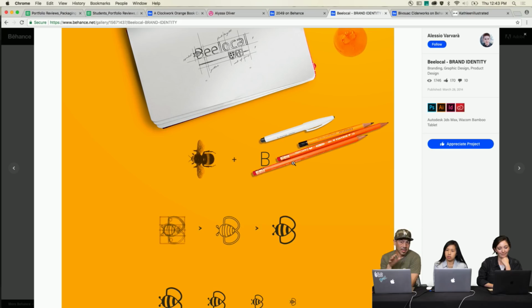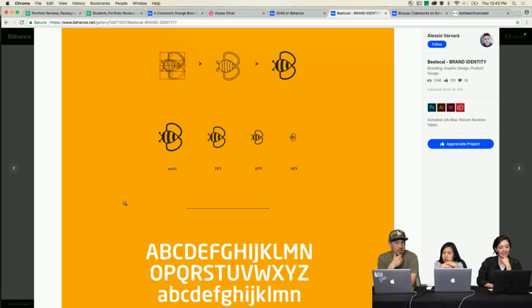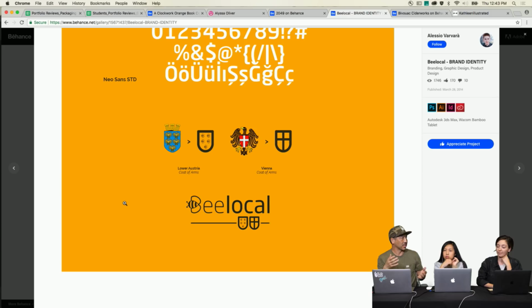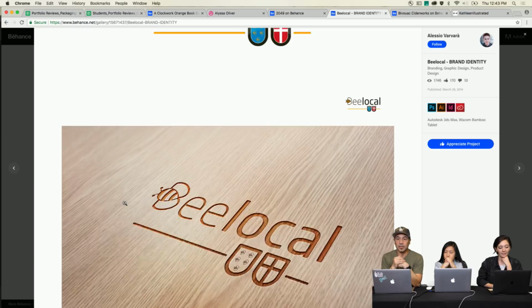You can tell he spent a lot of time. He's even showing process of how he crafted the logo, the bee. Kind of like a style guide, too. Yep. Different sizes. And I think this is one of those areas where if a potential client is browsing through this, they can see the level of detail, and a lot of clients ask us, do you guys do brand style guides? And so this is demonstrating that right away. He's communicating directly to his potential audience.